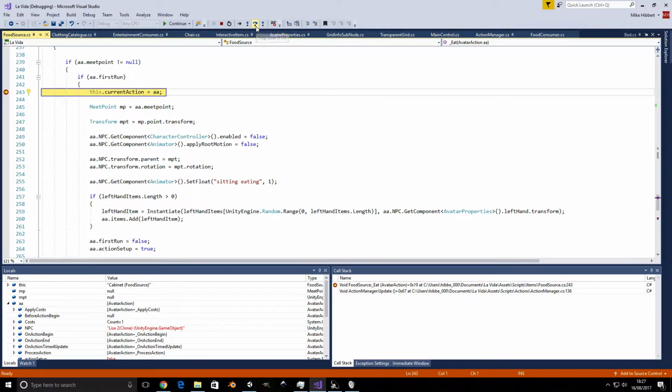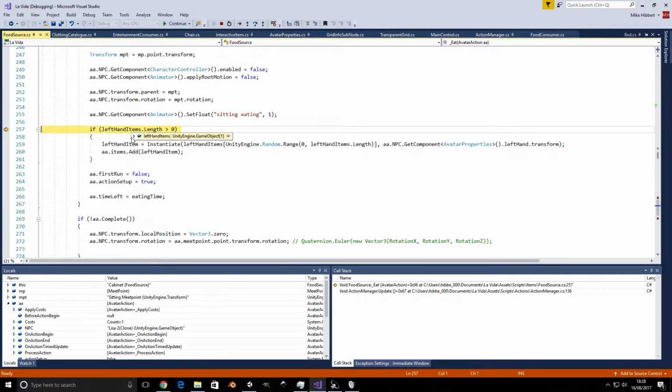So she comes in, she gets the meet point, we get the position of the point where she's supposed to sit, which is on the meet point. Then we go character controller enabled, which stops her walking around, stops her animating with root motions, because she's going to be sitting down, she doesn't want to be moving along with the animation. We parent her to the meet point, transform, and rotate her in there. Then set her animation to be eaten, and if there's anything in the left hand items section, which should have a fruit plate in there, bung it into my hand.